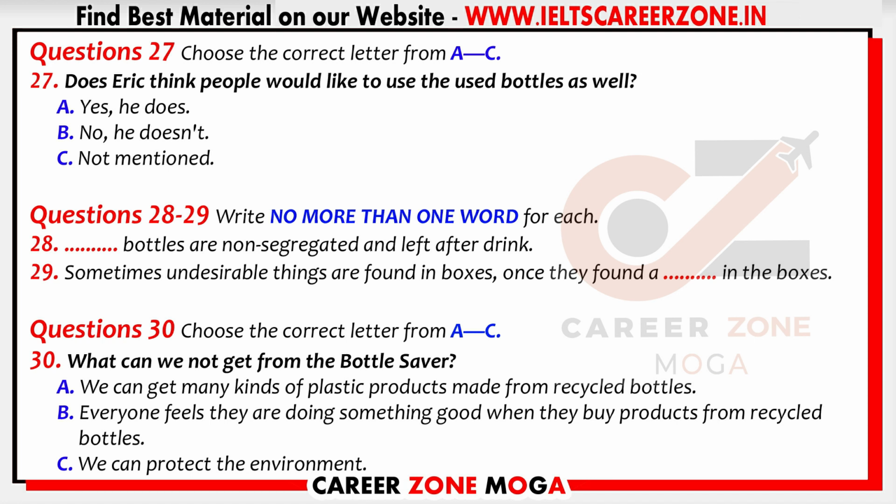And do you think people would like to use the used bottles as well? In theory, we would like to think so. I think so. But in fact, that is a slight problem. We encourage people to do this by having three different ways. What are those? First, there is refuse bottle, a bottle that is intact and left after a drink. And secondly, the recycled bottle, a bottle that has no unused sides at all. The last, there is scrap bottle. That bottle is broken into small pieces, or for some reason, it is just not useful. So it should be separate, isn't it?